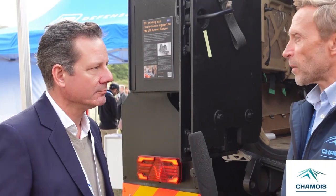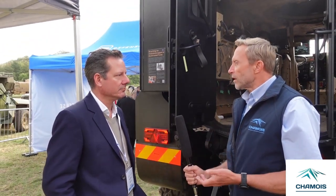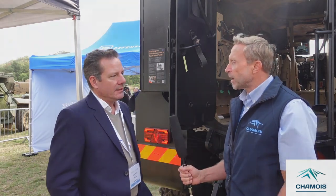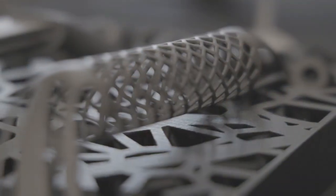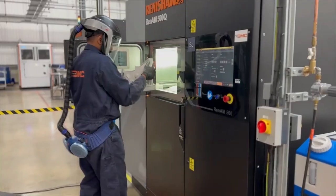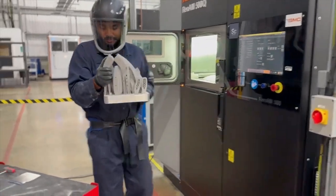And am I right in saying that when you say additive, for most people that's 3D printing, it's what extra bits can you do? There's things that you can do through 3D printing that you can't do in any other way. Can you explain a bit about that? I mean, 3D printing's a broad term, and I guess from a professional point of view we call it additive manufacturing. Makes it sound a bit more grown up than 3D printing.